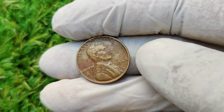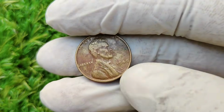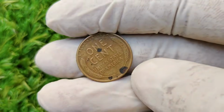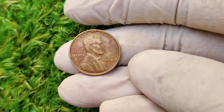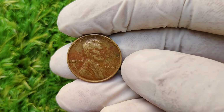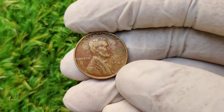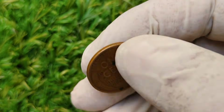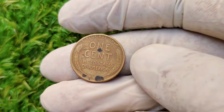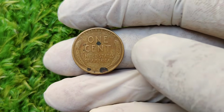Some collectors focus exclusively on wheat pennies from the Philadelphia Mint, while others seek out coins in the highest possible condition. There are also collectors who explore error coins, those rare coins with mistakes during production, such as double strikes, off-center images, or missing elements. While the 1948 no-mint mark penny does not typically feature such errors, its availability in high-grade specimens makes it a prized addition to any advanced collection.